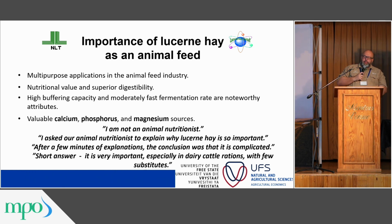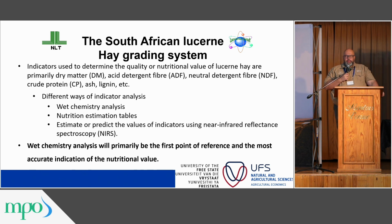Now, the parameters used in determining the quality of any animal feed are primarily these key pivots, that is crude protein, ADF, NDF, ash, lignin, and also the overall digestibility of these parameters. These parameters can be used in isolation, or in a combination to determine the quality, but let's first just talk about how this quality is measured.